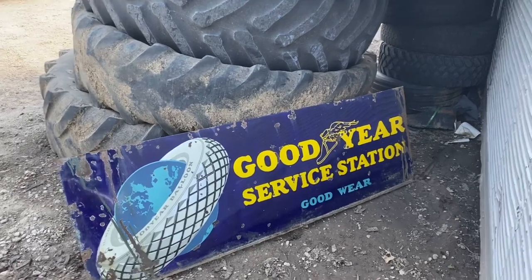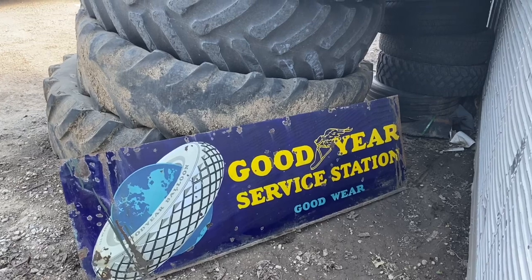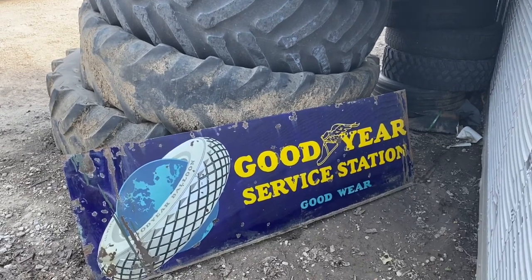Okay, I just made a deal on this sign. It is mine now. I am so excited. I need to get it loaded up and get back on the road.